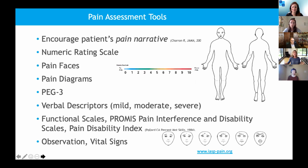However, what's more useful clinically is looking at these functional scales. There's different ones that are available. I listed some here. Also, the PEG-3 is one that CIAO uses, and that's in some of their education materials. And so finding what might work for a provider, and of course, looking at the physical exam, observation of the patient, their vital signs, all of these can be very important in informing how the patient is actually doing. Next.